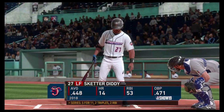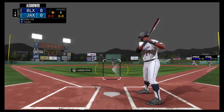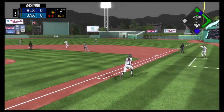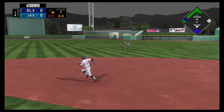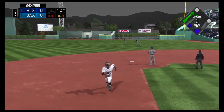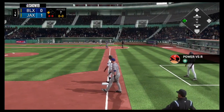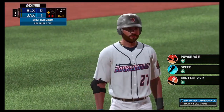Needs to get quick outs early in counts. Batting fourth, the left fielder. Next will be the cleanup hitter, Skeeter Diddy. Really looking good at the plate so far in the series with 5 hits in 11 trips. Stung into the gap in right center for what should be extra bases. Hernandez rounds the corner and is headed home. On to third, but he's in safely as they jump ahead with a run scoring on the play.